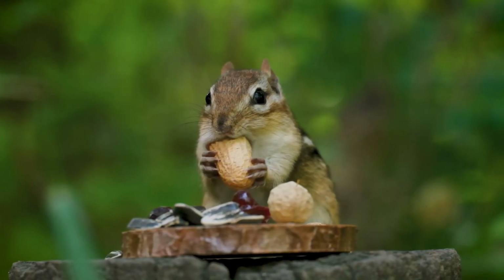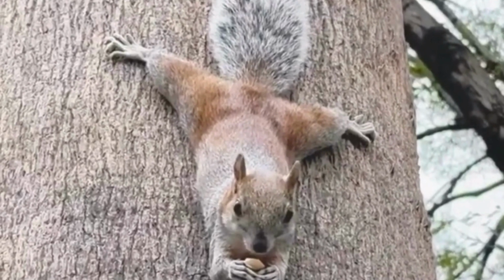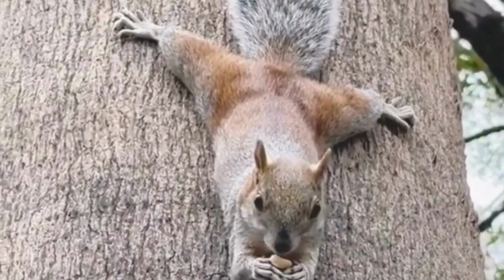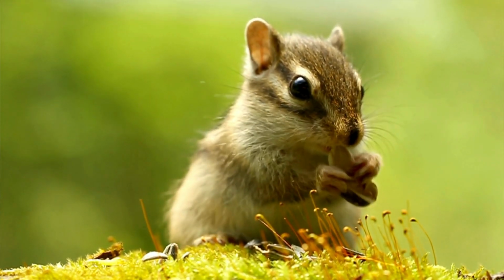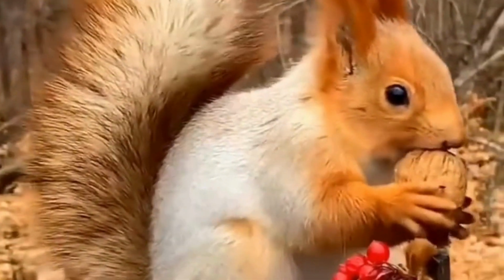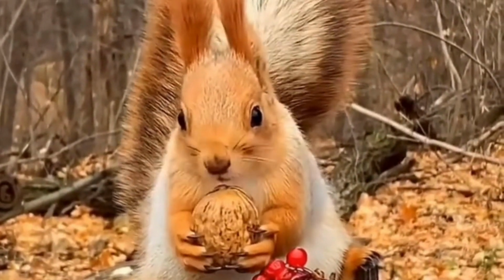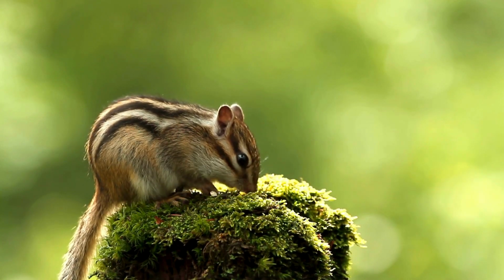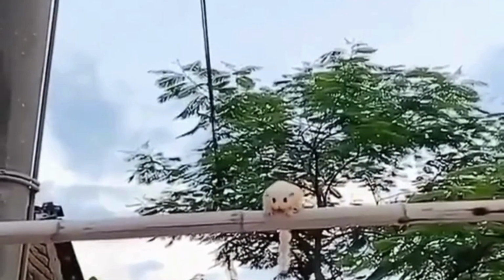There are three primary types of squirrels. Tree squirrels. These are the most familiar to city dwellers and suburbanites. Examples include the eastern gray squirrel, Sciurus carolinensis, and the fox squirrel, Sciurus niger. Ground squirrels. These include species like the California ground squirrel. They often dig elaborate burrow systems. Flying squirrels. Despite their name, they don't truly fly but glide using a flap of skin called the patagium.